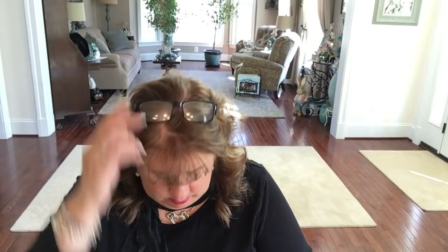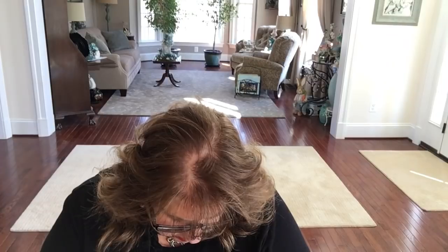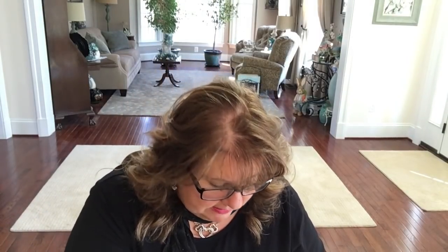But this one, this color is Sprinkle Pop. She said this one was discontinued, I believe. It was in a little bowl. They had a bunch of colors. This is the one I chose. So that's the makeup that I got.